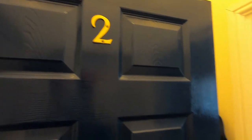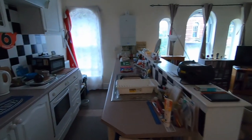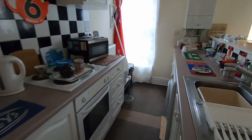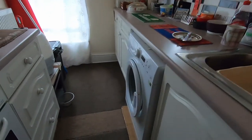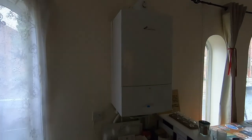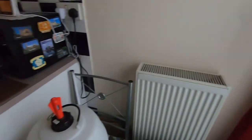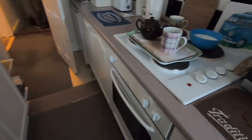So this is flat number 2 in 6 Eleanor Street. So from the small entrance porch area, you've got an open plan kitchen and living space, much like the one next door. So on the right hand side, you've got the sink, you've got the plumbing for a washing machine under. At the far end, you've got the gas central heating and combination boiler. Window at the end, radiator, and then just coming back on the right hand side, you've got your oven and your hob above and extractor.